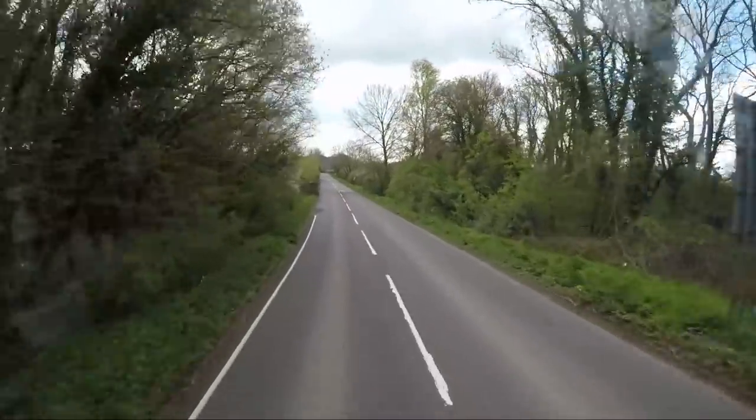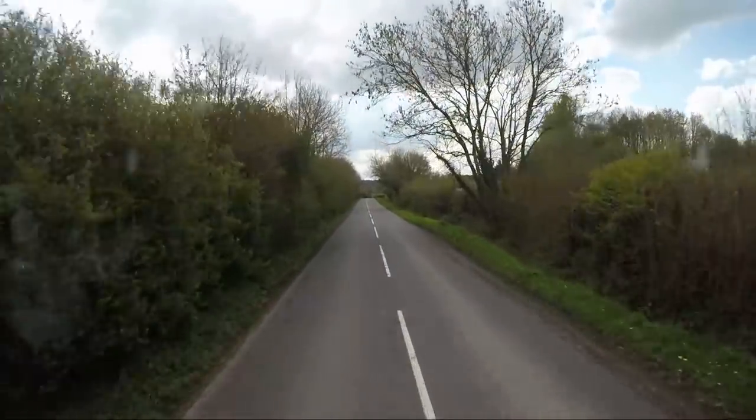Someone mentioned this. Not technically Avonmouth, it's Severn Beach, but we call it the range Avonmouth, right? So calm your knickers.